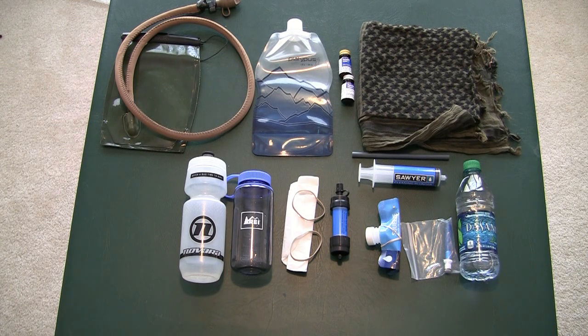To these, I've added a smaller Hygiene bottle because it rides better on my hip. I also have a Platypus 1 liter collapsible water bottle. And for the water bladder in my pack, I'm using a Source 1 liter bladder with the hose off my Camelbak bladder because I like its on-off feature better when you remove the mouthpiece.